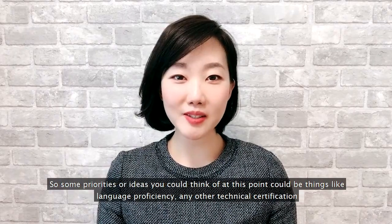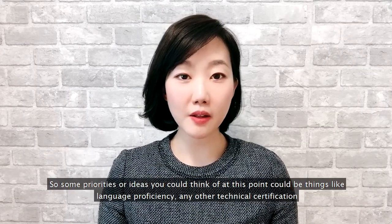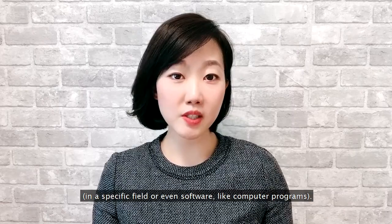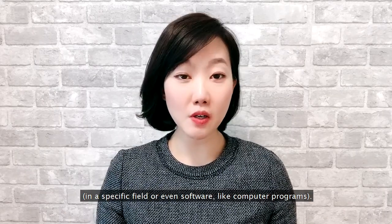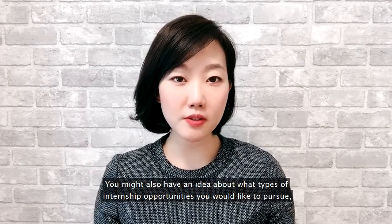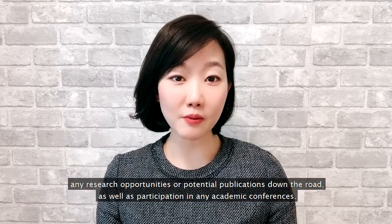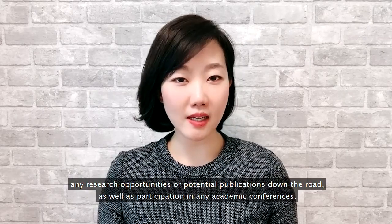So some priorities or ideas that you could think of at this point could be things like language proficiency, any other technical certifications, whether that's in a specific field or maybe even in terms of software like computer programs. You might also have an idea about what types of internship opportunities you'd like to pursue, any research opportunities or potential publications down the road, as well as participation in any academic conferences.